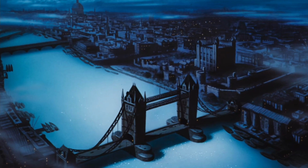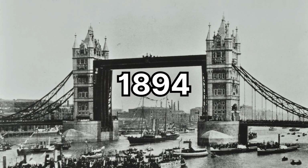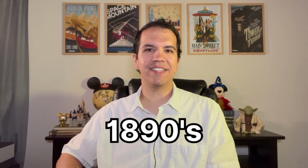We also see London's Tower Bridge in the movie. Tower Bridge opened in 1894, which means the movie actually can't take place any earlier than that year. So we know the movie can't take place any earlier than the 1890s, but how long after the 1890s could it occur? To find out, let's examine some animated artifacts.